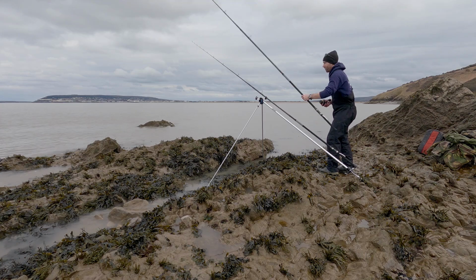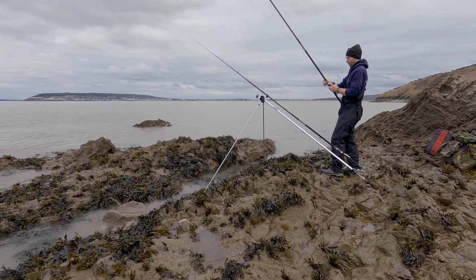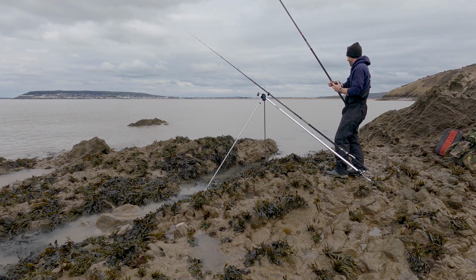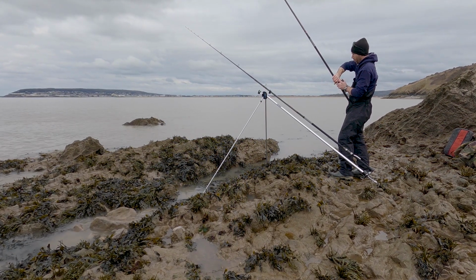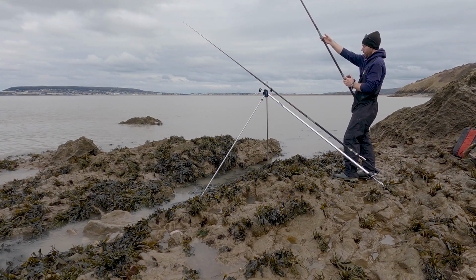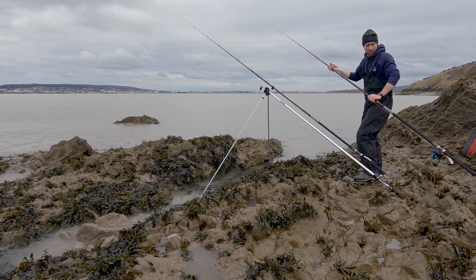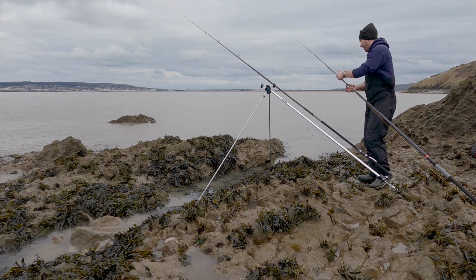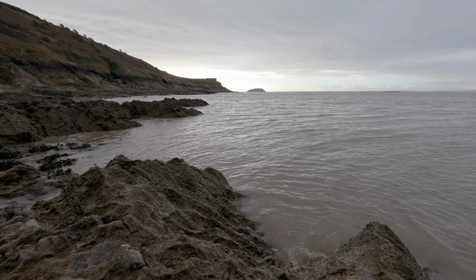So traditionally, this is a really good form-back ray mark, and you could say that most marks are actually good ray marks nowadays, but for whatever reason, this particular spot in years gone by, around this time of year, March, April and into May, you can get some really high numbers of rays. And when I say high numbers, 20 plus fish in a session. Now, I don't think we'll see anything like that today.